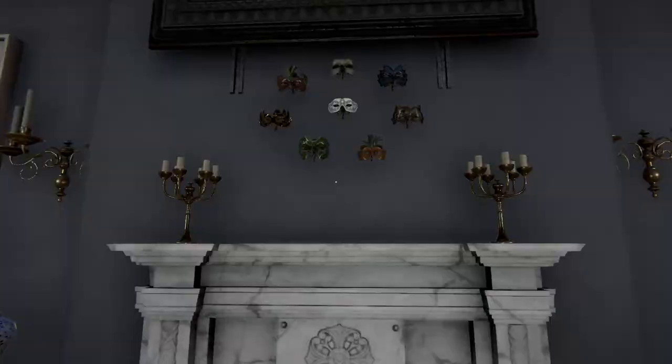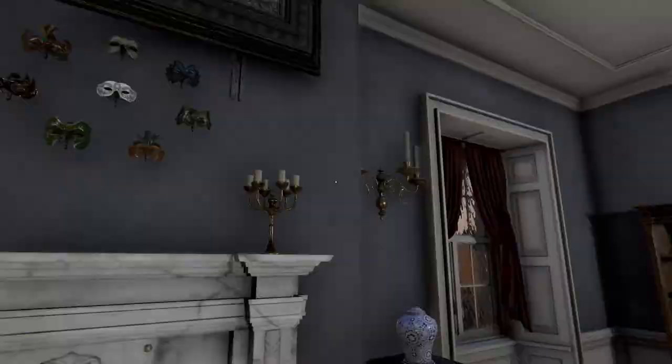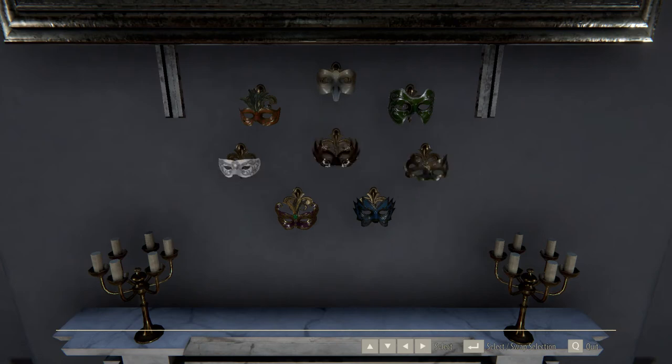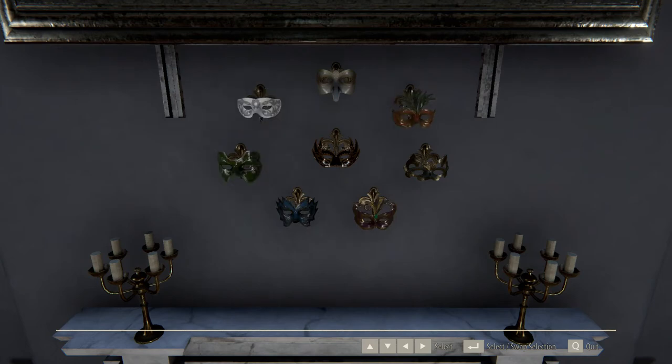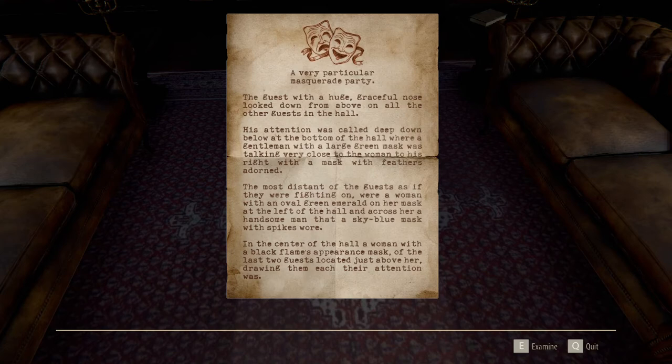I'm missing. Am I missing? What am I missing here? Most distant. Boxes. I think these are the ones. Oh no, I'm having it happen again. Deep down below at the bottom of the hall where... See, okay.